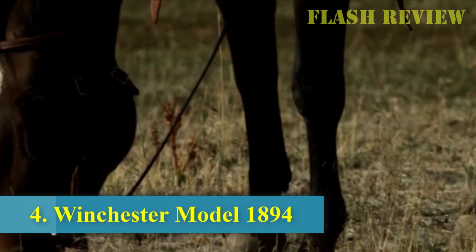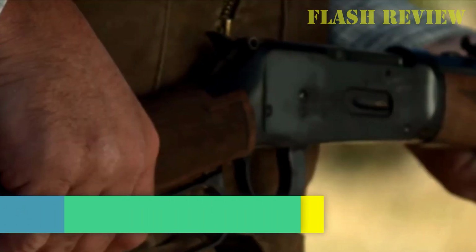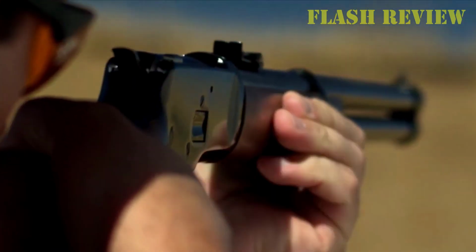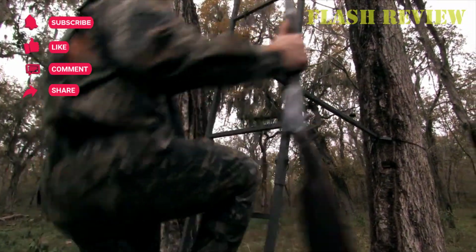Winchester Model 1894. The Winchester Model 94 is a masterpiece. It chambers the 30-30 Winchester. It isn't the most beautiful gun in the world, but it does its job well. It comes with open sights, walnut stock, and blued steel. This is a rifle that everyone should own, in my opinion.